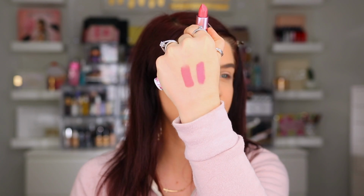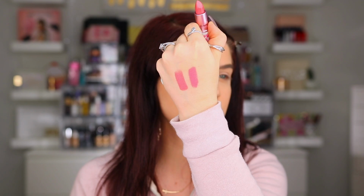I'll swatch that one first, and then I'll swatch the second one. I'm actually really happy with the 2 shades they sent over. So I definitely think these are very me, very bright pink shades for spring. And then we also have lip glasses.